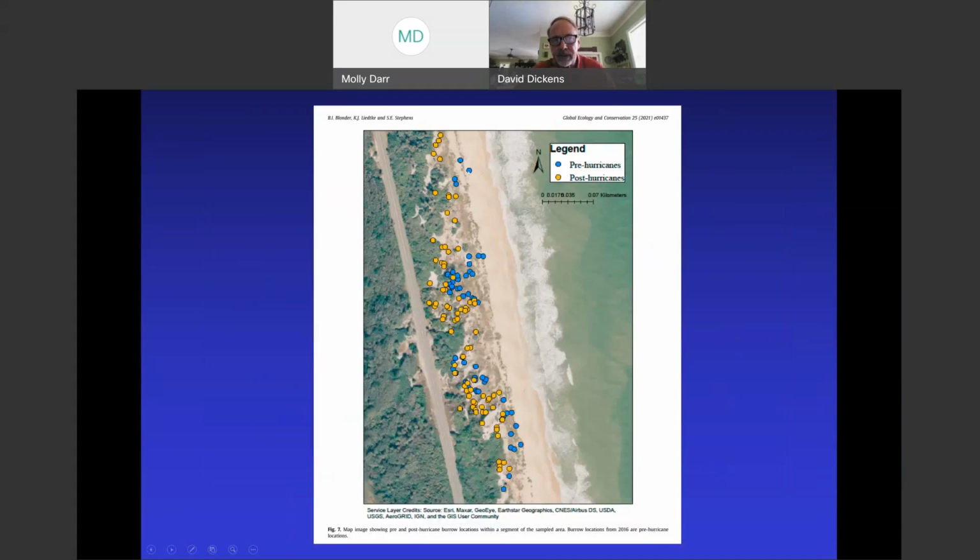This is a really interesting slide. The blue dots are pre-hurricane burrow sites, okay? And if you notice, they are very close to the shoreline, to the sandy beach. Post-hurricane in yellow, they're moving inland. They're finding higher ground, and this is what we would expect.